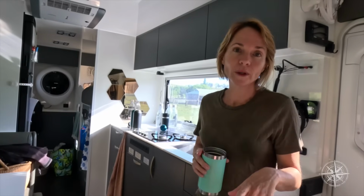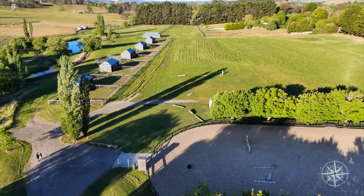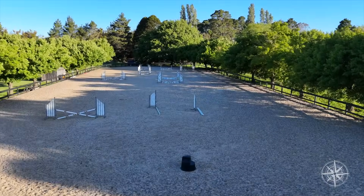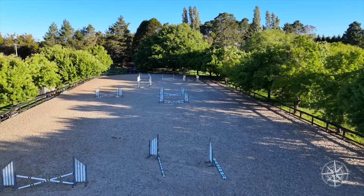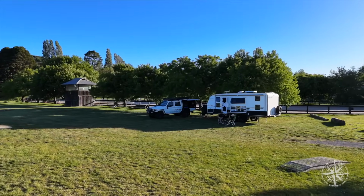This is a really unique property. Now, we found it on Wikicamps. It's a hip camp as well. It's called Sutton Farm, and it's an equestrian centre. They also do weddings and events here as well. And then they have five sites available for you to come and camp.